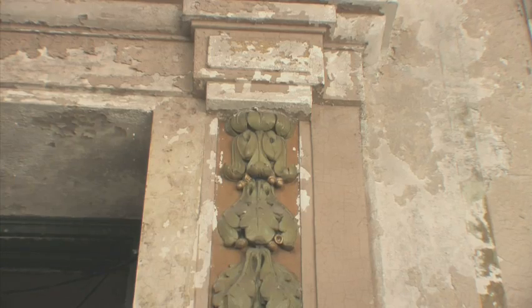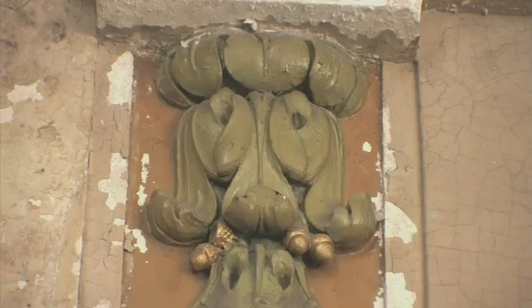Some of the detailing has oak leaves, which is not the most common. It would generally be laurel leaves. So that's a real Oakland kind of thing, I think that there must have been conscious thought about that, because symbolism and iconography in buildings was important.